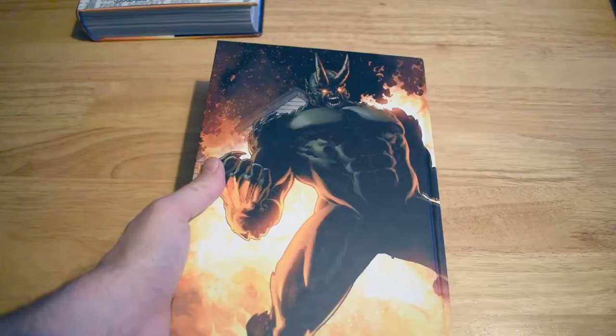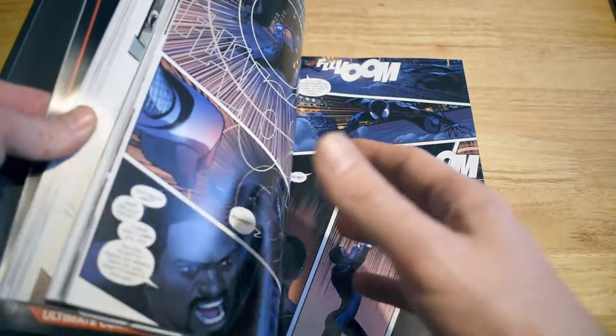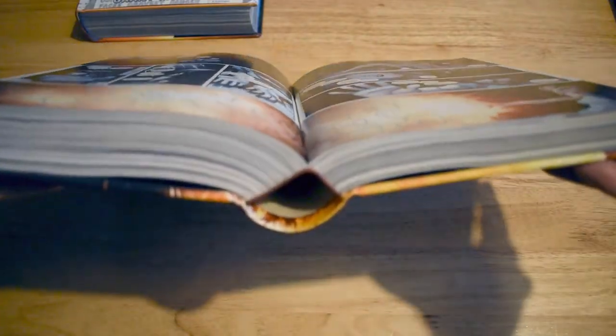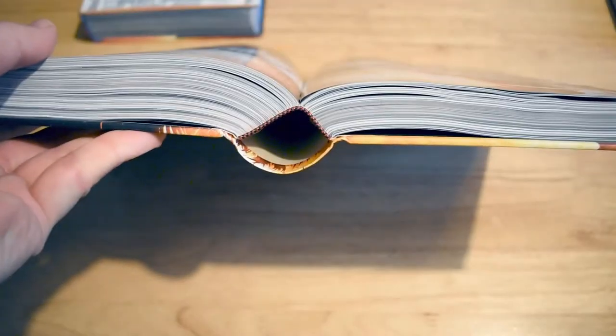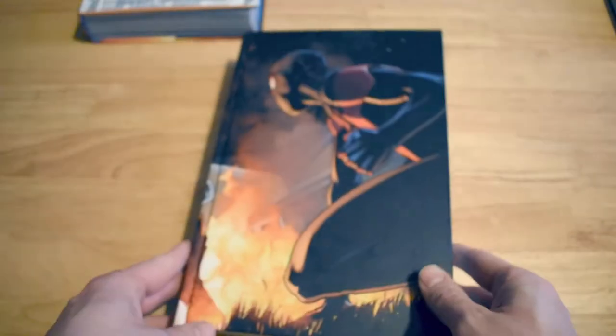And so I picked up this Omnibus fairly cheaply, and it's got a great wraparound cover, really. I love that. But this collects pretty much all of the main storyline of Miles Morales and his coming into the world and gaining his powers and all that type of thing. I'm really interested to get into this and see what it's all about.